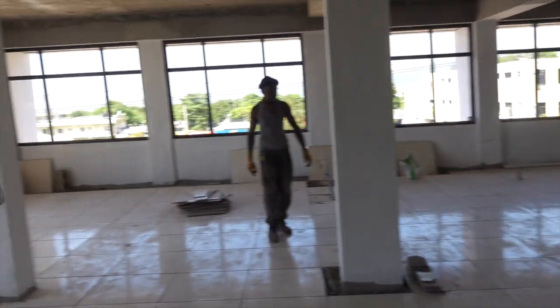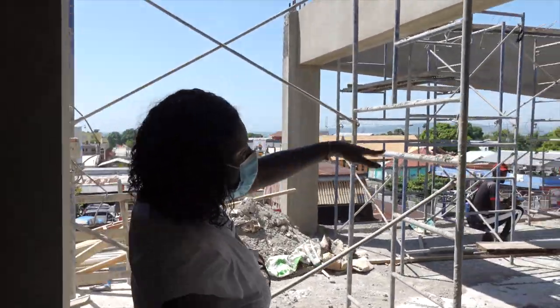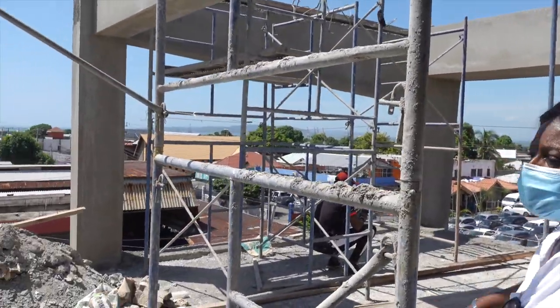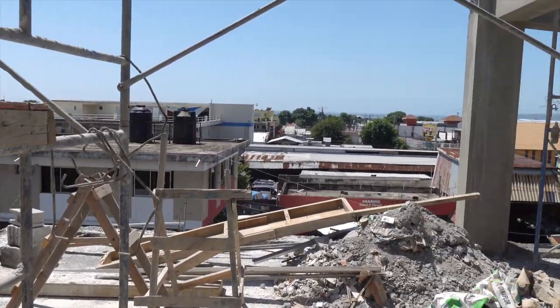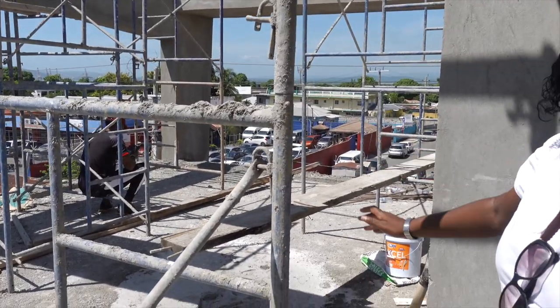And then out here, this part will be covered where people can have lunch. So you can eat outside in the covered part, but this part I leave uncovered. Maybe we'll put some palm trees around it. Isn't that nice? You can either eat under the covered section or out there if you want.